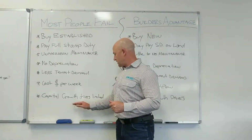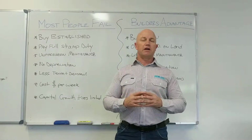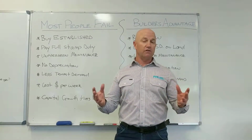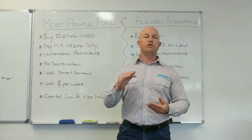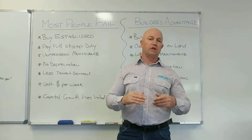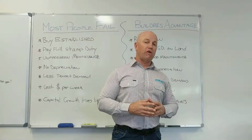And lastly, capital growth drivers. When you look at an established house, the growth drivers are generally based on the median house price growth. Look, timing is crucial. We talk about timing quite often, and it's one of the biggest drivers. But with an established property, that's all that's really driving your capital growth, the median house price growth. You want to compound that with a bunch of other things that help drive that property upwards.